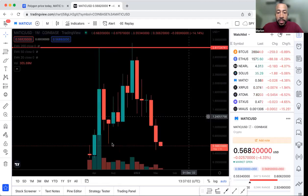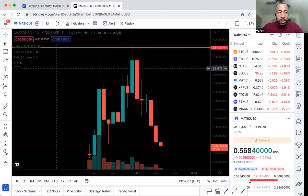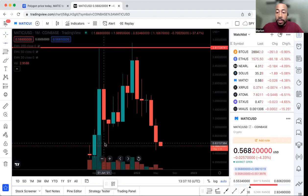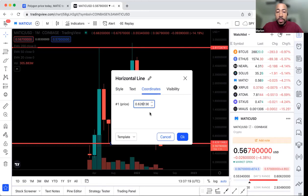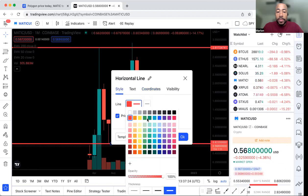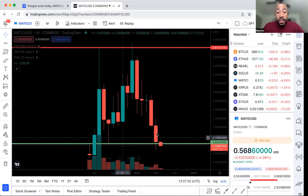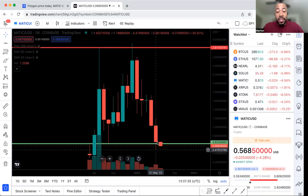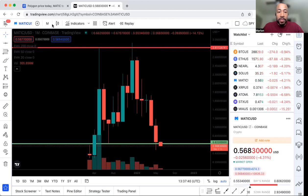And we said 0.622. And I'm gonna mark this with green because it was support. And as we can see, it came down and touched it and got a little relief up, but then we're right back below that now. I'm gonna go down to the weekly.